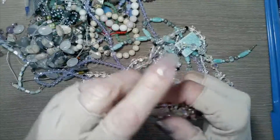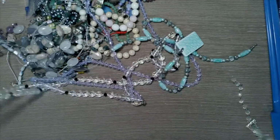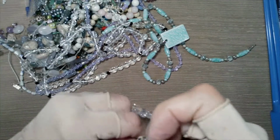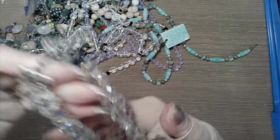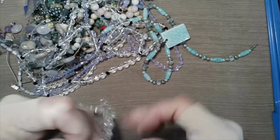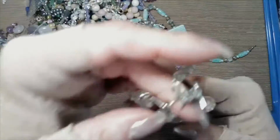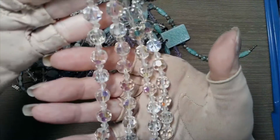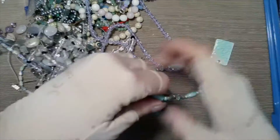Another glass. And, oh, there was 2. Now this one has the AB cast to it. It's glass. It's beautiful. Very vintage. Small. It's 6.5 plus a 2-inch extender. It's got that hook. You can see how it catches the light. Isn't that pretty? Well, you know where to get your glass necklaces now.